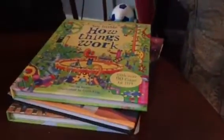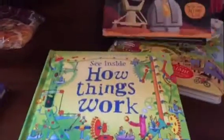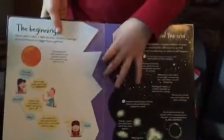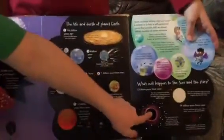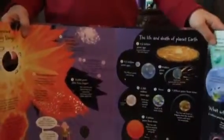Okay. All right, and here are the See Inside, the last things. We have See Inside How Things Work. We have See Inside the Universe. And again, Jake's really into black holes right now. They open up, they have big pages, they have flaps, they have flaps inside the flaps. As adults, you learn things from these books, and you think you've seen it all, and you go back and you always find out more information from it.